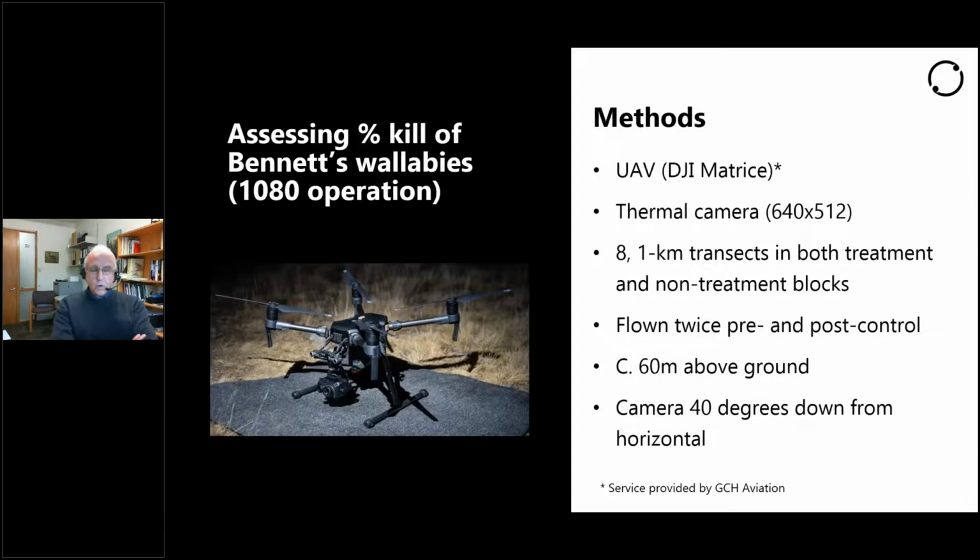So firstly, just looking at the work we did for Environment Canterbury, assessing the percent kill. So the UAV we used was a DJI Matrice. It's a quadricopter, so you can see a photo of it there. And this was supplied by GCH Aviation. So we didn't actually have the technology and do the work. We subcontracted a company that's an expert in this area. The thermal camera we used was again a DJI Zenmuse camera, which is integrated into the UAV. The resolution of that camera was 640 by 512, as you can see there.